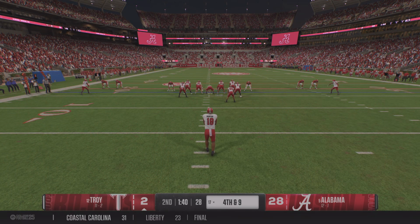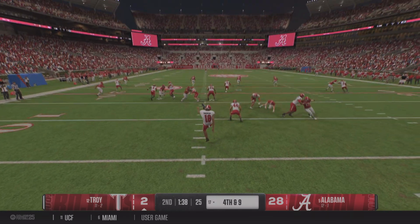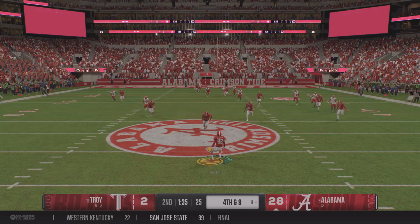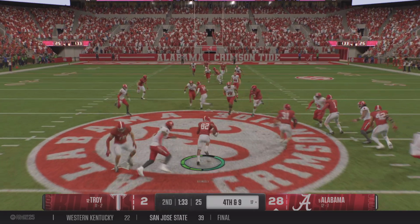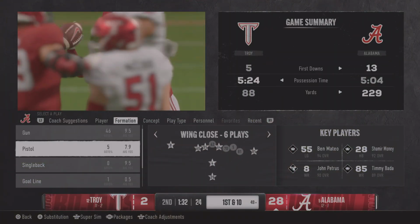The punt team making their way on the field. He's on to boot it away now. And it's taken at the 45. And the coverage team is able to bring the returner to the ground.